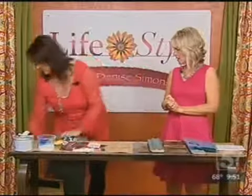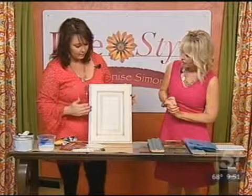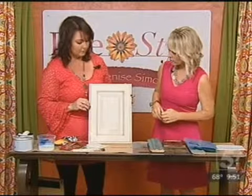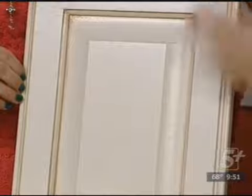Okay. And you've got a couple more finishes here that we want to see. This is a lighter color base with the glaze just in the crevices, and a lot of people like this. This is a new look. It gives it just a little bit of glaze without taking away the white and gives it a little tone color. I like that. Yes, just in the crevices.